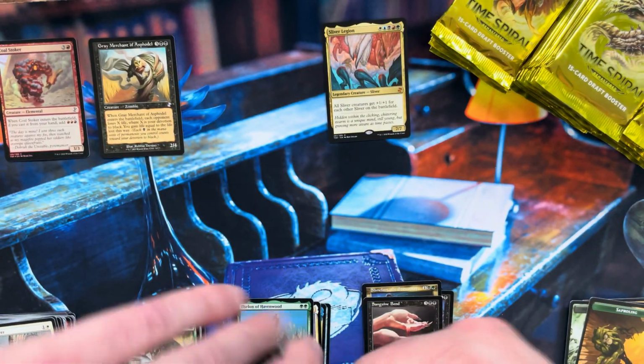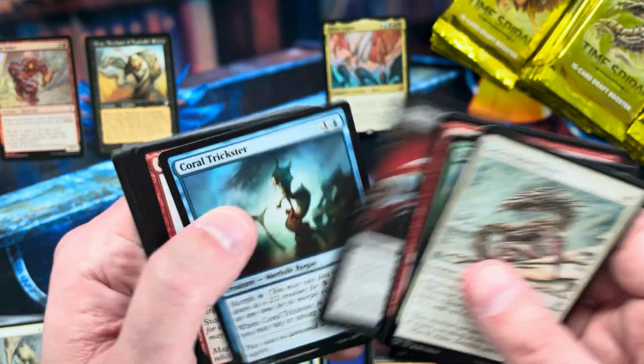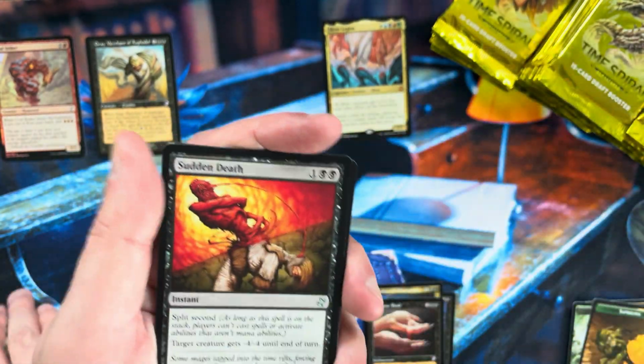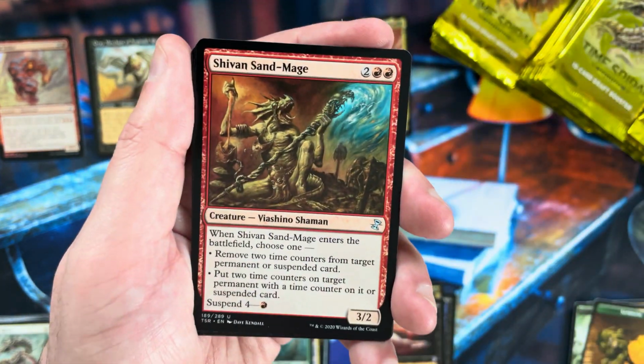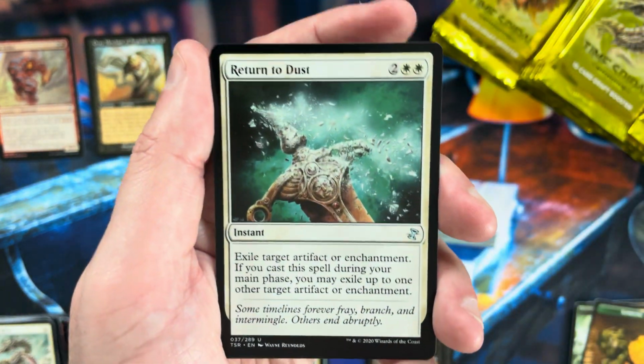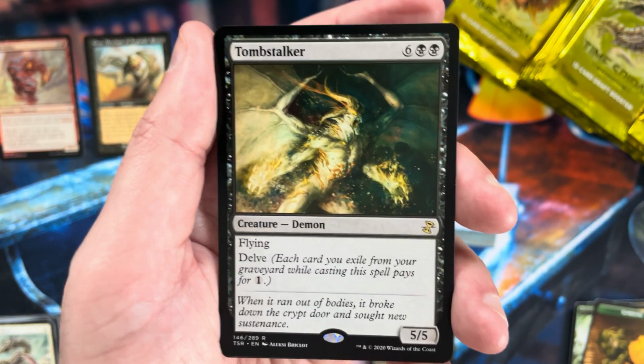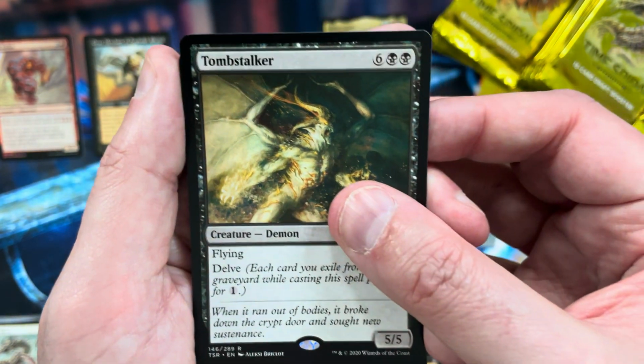Other big hits in the set, Chalice of the Void is a time-shifted card. Thoughtseize is a time-shifted card. I mentioned Yawgmoth is one you would love to see as well. Okay, Shivan Sandmage. Return to Dust. Tombstalker, big old Delve card. It's a really sweet product to battle with because there's a lot of highs and lows.